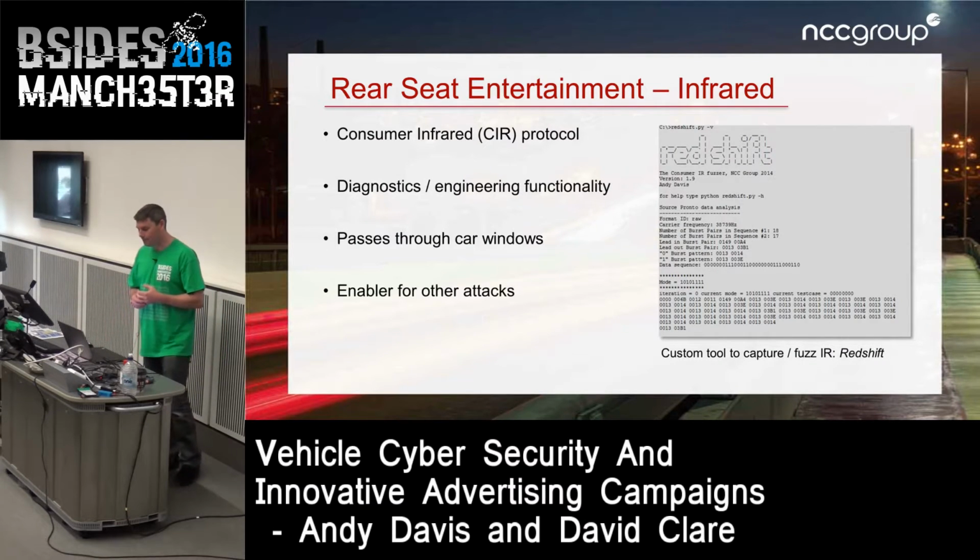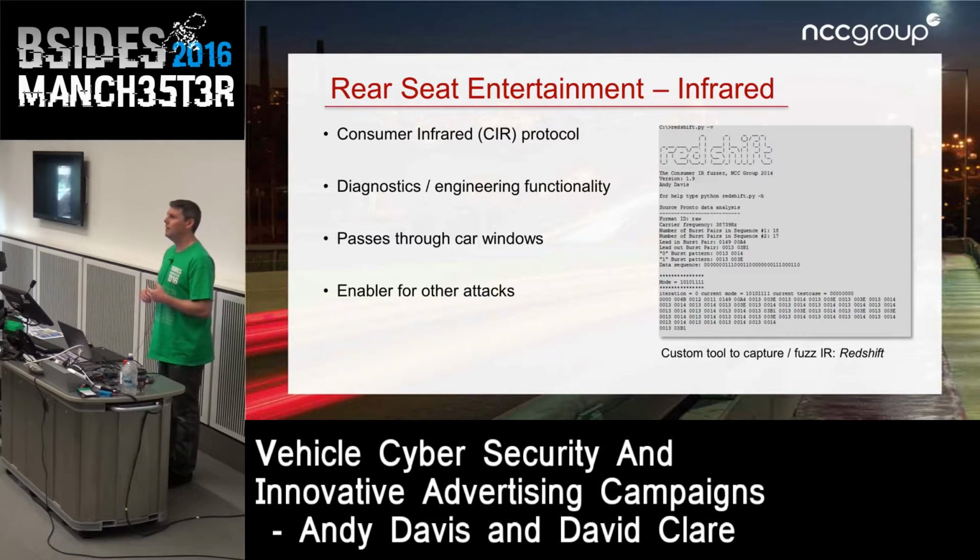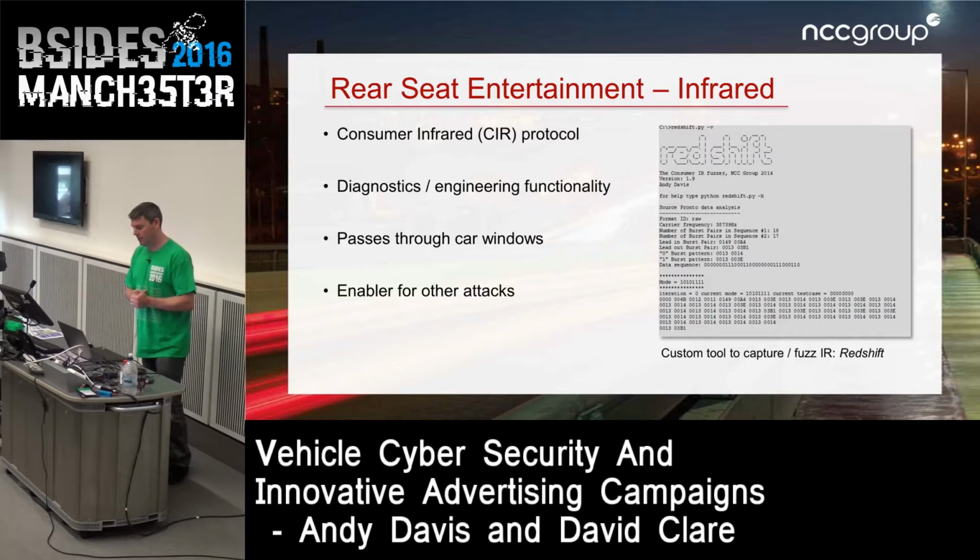Infrared, this is an interesting one. So we were doing a whole vehicle test for a client, and it had rear seat entertainment. So you had LCD screens in the seat backs, so the rear occupants could watch DVDs and the like. And they had an infrared remote control handset, so that from the back they could control the head unit. And we thought, okay, this looks interesting to have a little play with. And the thing that made it more interesting was when we realised that infrared actually works through the car windows when the doors are closed and the car is locked.